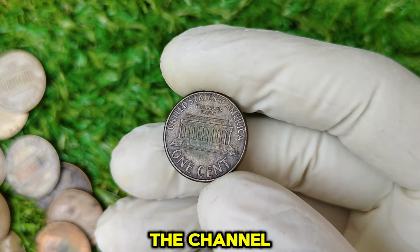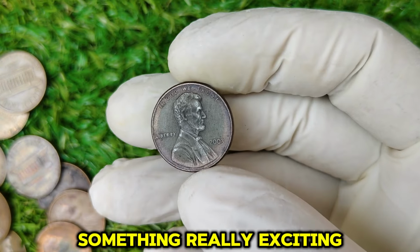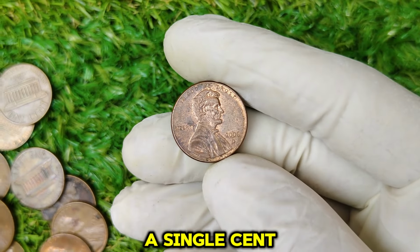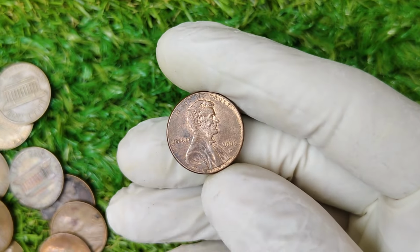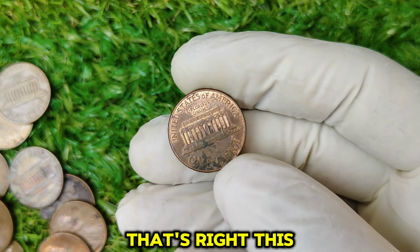Welcome back to the channel, coin collectors and treasure hunters. Today, we've got something really exciting for you, a penny that's worth a lot more than just a single cent. We're diving deep into the fascinating world of the 2060 Lincoln 1-cent penny, which could be hiding a fortune in your pocket change. That's right.